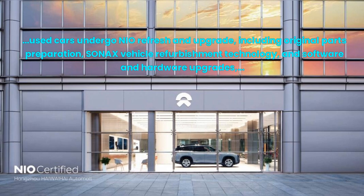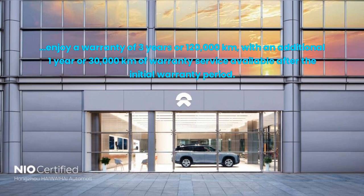Official used cars undergo NIO refresh and upgrade, including original parts preparation, Sonax vehicle refurbishment technology, and software and hardware upgrades, to be delivered in a near-new condition. NIO official used cars enjoy a warranty of 3 years or 120,000 kilometers, with an additional 1 year or 30,000 kilometers of warranty service available after the initial warranty period.